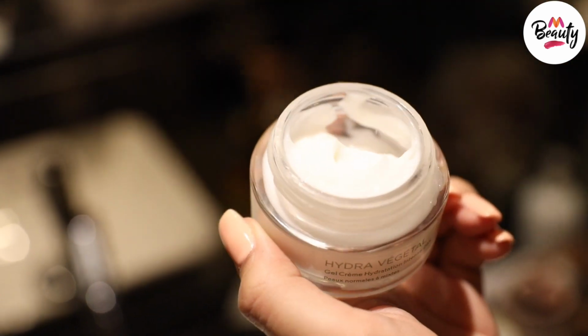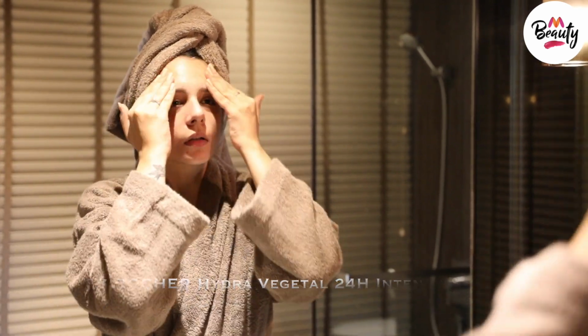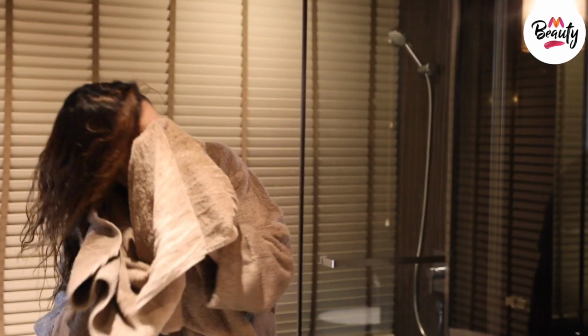After I wash it all off, I go in with my YVES ROCHER Hydra Vegetal Moisturiser. This is super good when you want to really moisturize your skin and you're not afraid of it becoming oily, because you don't have to go out, you're at home, you can let the moisture be soaked into your skin.